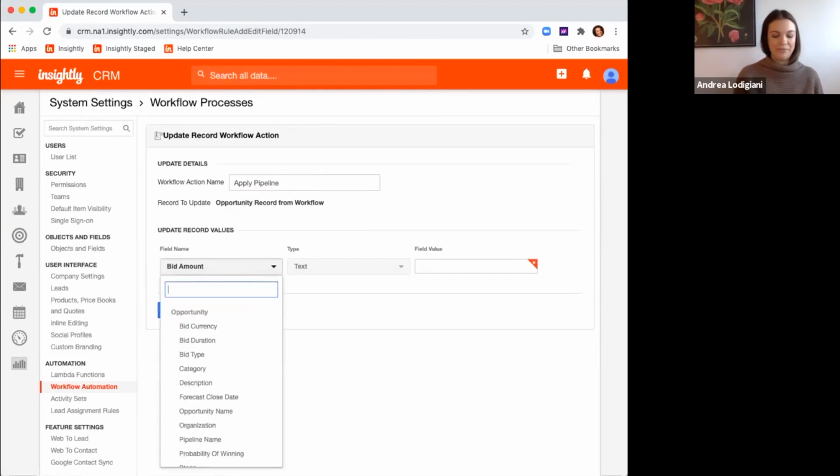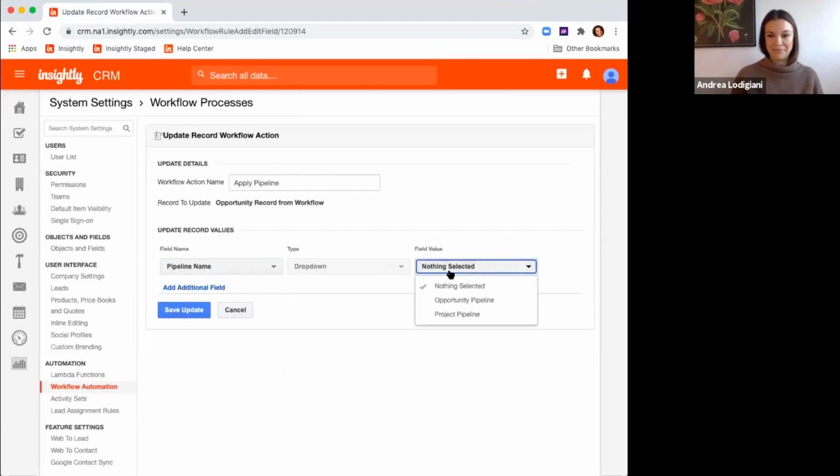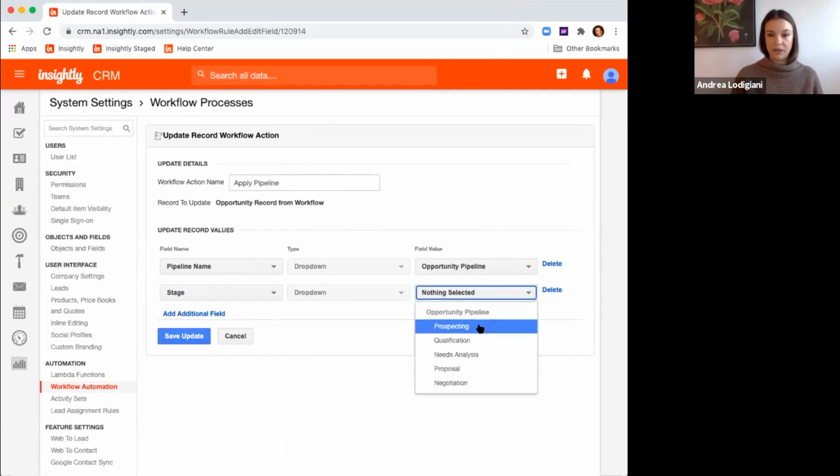So this is when I'm going to update my record to apply my pipeline, which is my opportunity pipeline. And to make it work, you actually also have to apply the correct stage. So we have different stages of our pipeline. This is the default one that comes out of the box. I want it to start at stage 1. So I'm going to go ahead and press save.